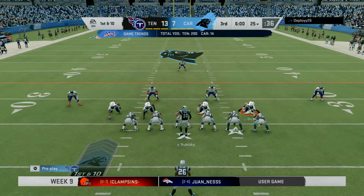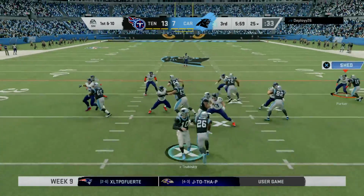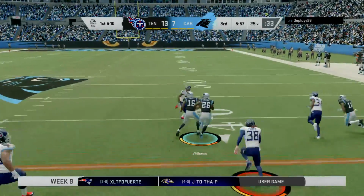This Carolina offense at the line, ready to go. These guys had to punt last time. It has not been a very fruitful game offensively thus far. They haven't even made a trip to the red zone.